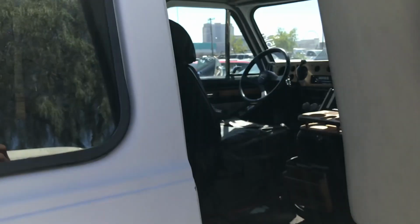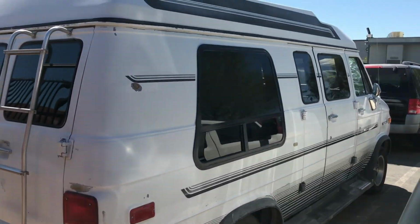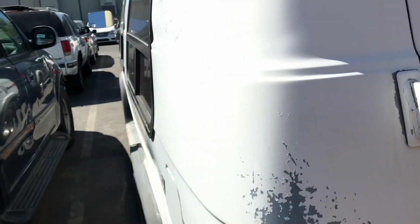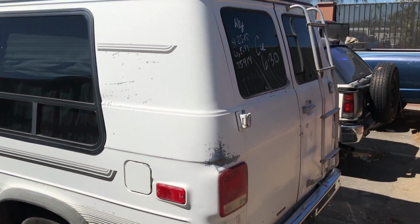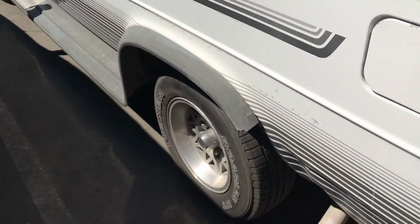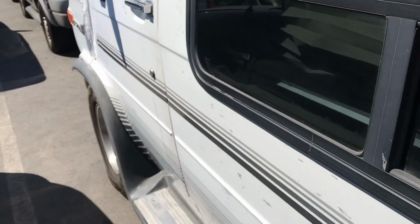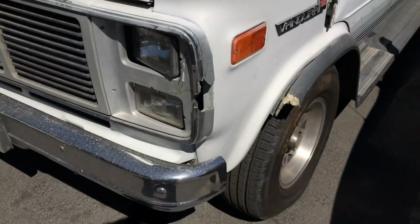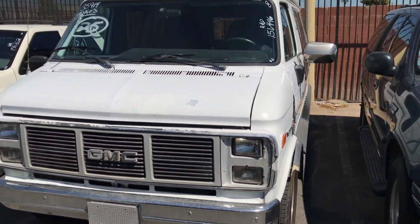It does have the TV and stuff up there. Pretty cool looking van though. I actually like these vans, man. They look really good. And just imagine if you had it looking even better than it is now. Like nice fresh paint on it. The tires and wheels look already good on it. I wouldn't change those, but if you just showed this thing some love, dude, I think you'd have something really good looking on your hands.